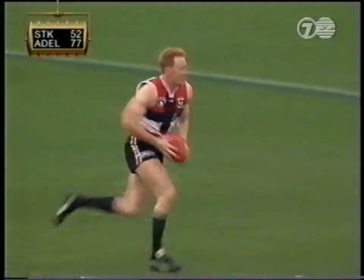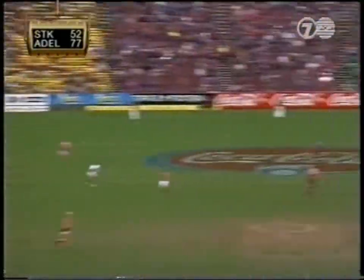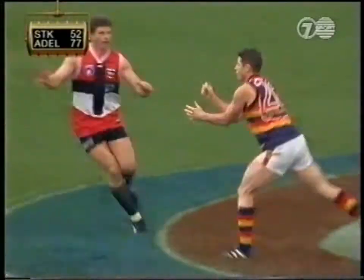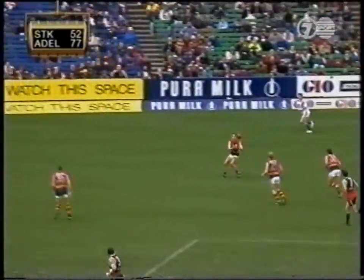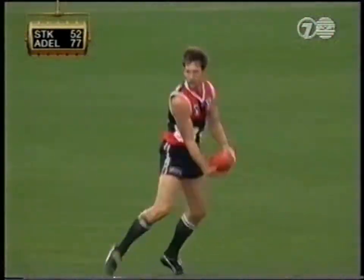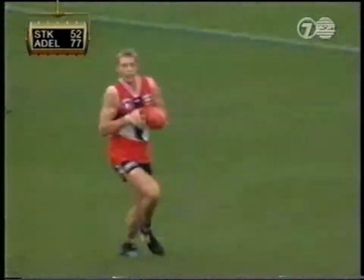But Young leaves his opponent to dash up the ground for the Saints. Another one will be handy for the home side. Campbell waited for it. The Crows haven't waited all day. James spoiled. Down to Bickley. Back to James eventually. Little kick in. Oh, shocker. Wakeland takes the mark to Hudson.